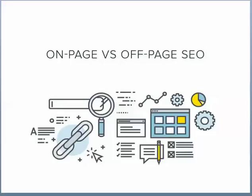Off-page SEO, on the other hand, is about your website being linked to authoritative websites. Google's algorithm measures your website and its authority when it's linked to by other authoritative websites. What you want with off-page SEO is your company's content being posted on websites with a high domain authority. And you can find what a high or low domain authority is using a tool like Moz.